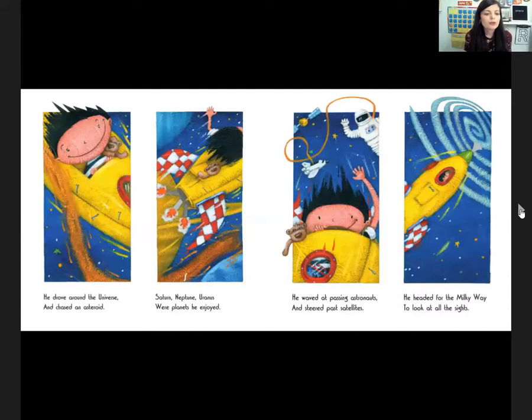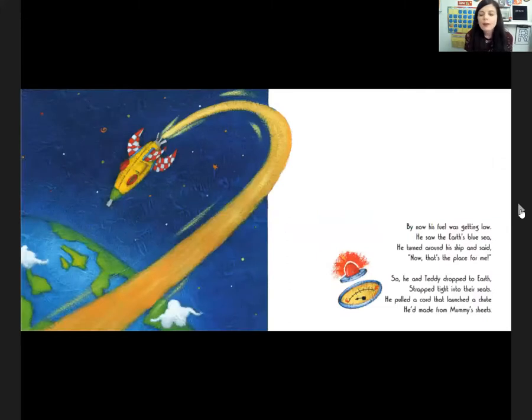He drove around the universe and chased an asteroid. Saturn, Neptune, Uranus were planets he enjoyed. He waved at passing astronauts and steered past satellites. He headed for the Milky Way to look at all the sights. By now his fuel was getting low. He saw the Earth's blue sea. He turned around his ship and said, "Now that's the place for me."